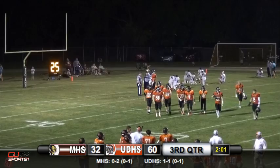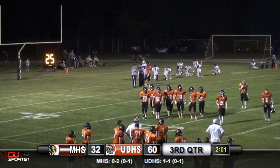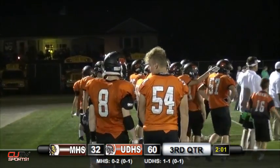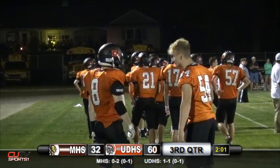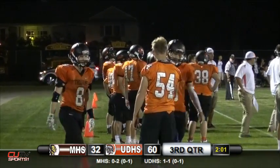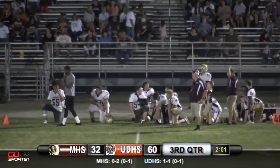92 points have been scored in this ball game so far, as we have an injured Indian on the far sideline near the goal. It looks like he is scooting off the field. All of the Indians are taking a knee down there, but you see on your screen a sideline for the Trojans, and the Trojans just came out strong.